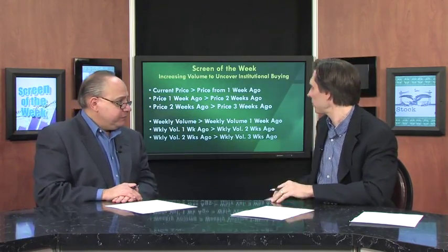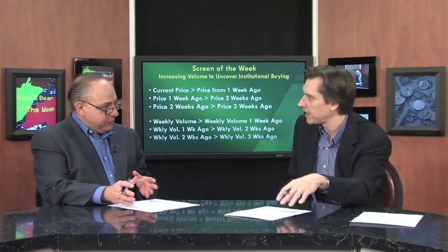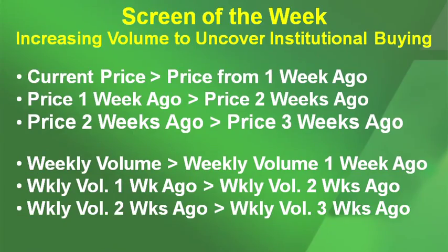Okay, it's pretty simple. We're combining price and volume together. So I want to see the current price greater than the price from 1 week ago. I want the price from 1 week ago to be greater than the price from 2 weeks ago, and the price from 2 weeks ago to be greater than the price from 3 weeks ago. So you do have interest. That stock is being supported by the trade. Same thing with volume: you want to see successive increases for the last 3 weeks.